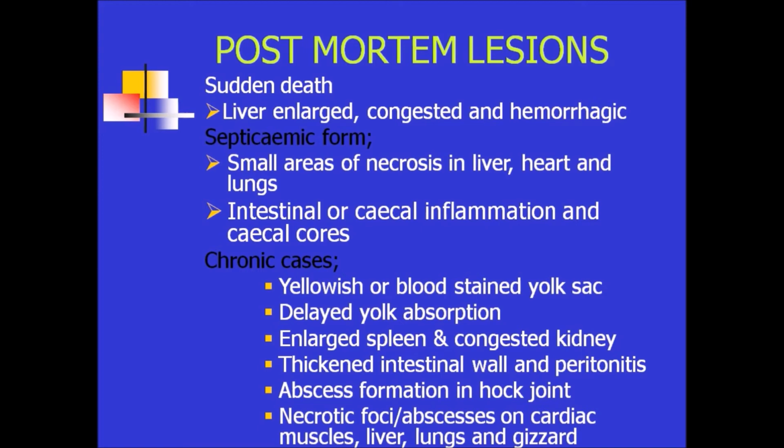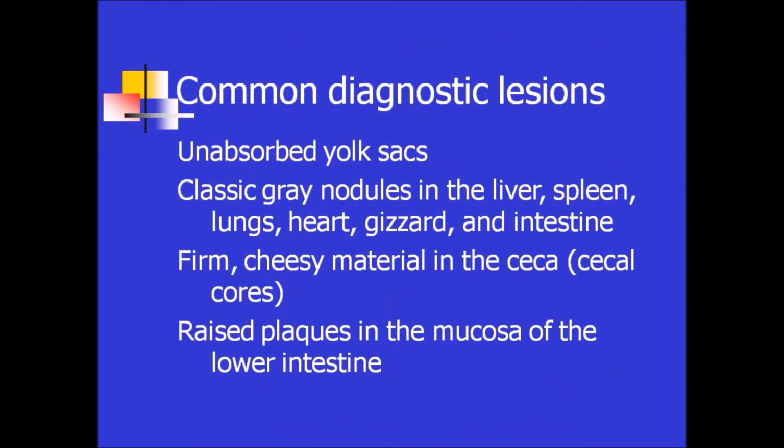We see the thickened intestinal wall and peritonitis in chronic cases, and abscess formation in the hock joint. Necrotic foci and abscesses on cardiac muscles, liver, lungs and gizzard have also been seen.